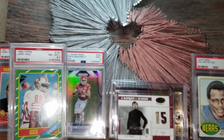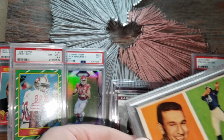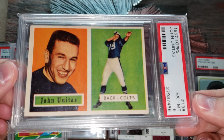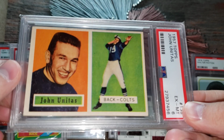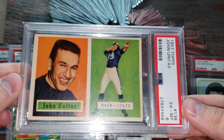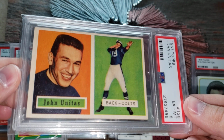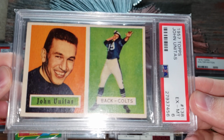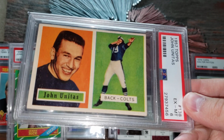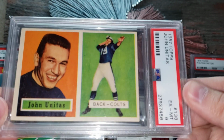So that's number 4. Number 5 on my list, the 57 Topps, which is one of my favorite vintage sets of all time for football. This is the Johnny Unitas rookie card. Love the colors, the orange and the green. Graded a 6. Just a very decently presenting copy right here.